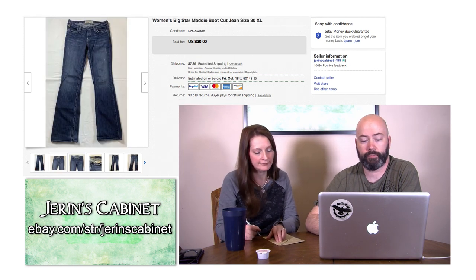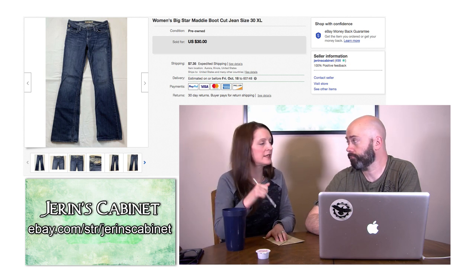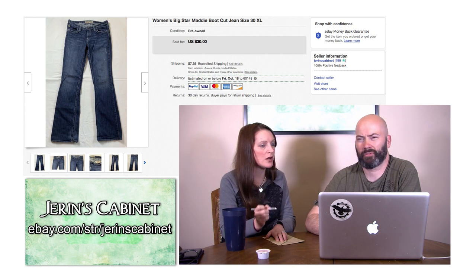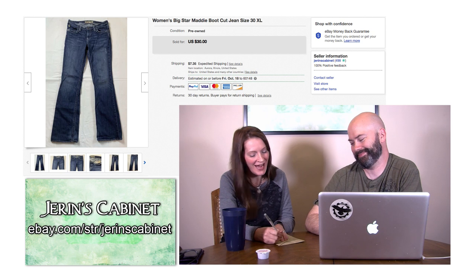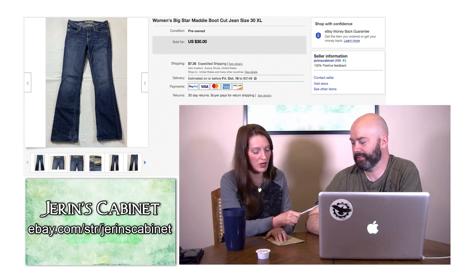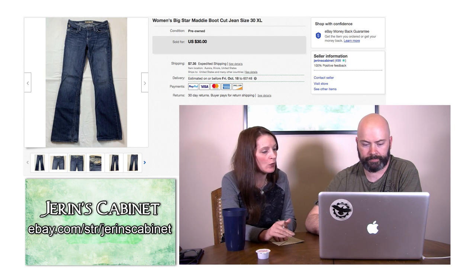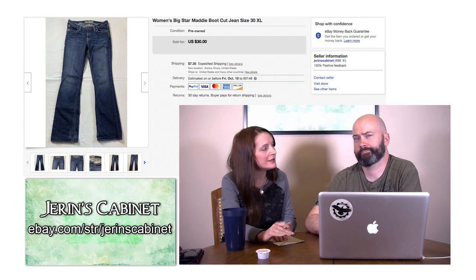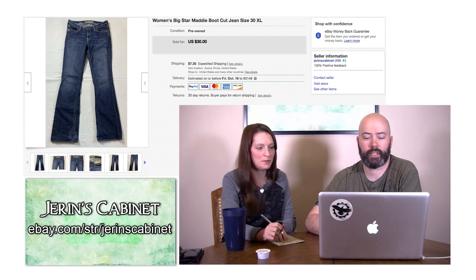Women's Big Star Maddie bootcut jeans. This is a J find. I don't know if I've been listing all the J finds or telling which ones were. Just figure about like half of them. So you found this one for $3.75. Yeah. And we sold it for $30. So good job. Thank you. Good job, Jay.